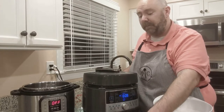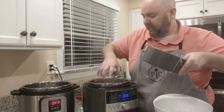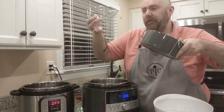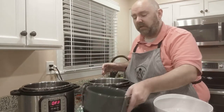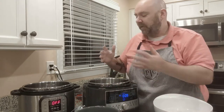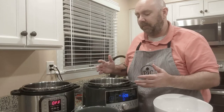And the other benefit of this is if you put this on top of the trivet, so you've got the trivet, and so you can put things underneath it, put this on top, so you can actually cook two things at once. Later this week, I'm going to cook a pot roast. I'm going to have the pot roast underneath. I'm going to cook potatoes in here for mashed potatoes. It'll be a one-pot pot roast and mashed potatoes meal. So look forward to that experiment, that video.